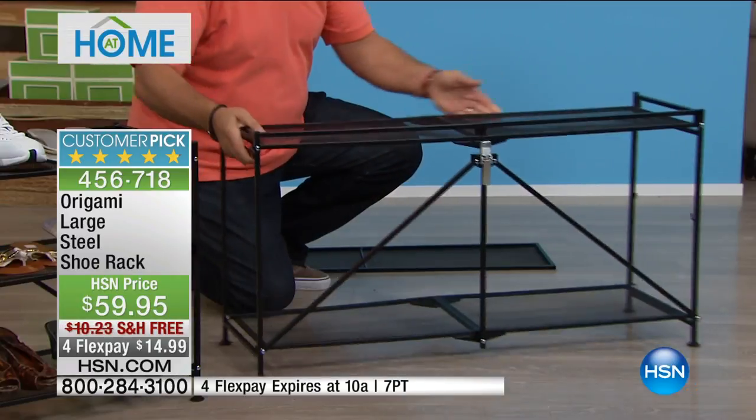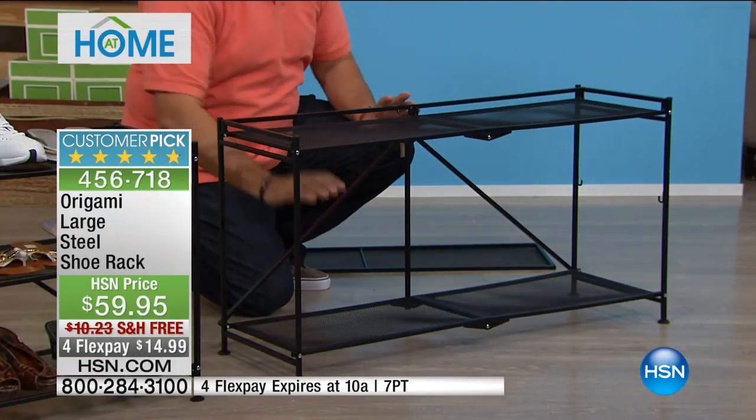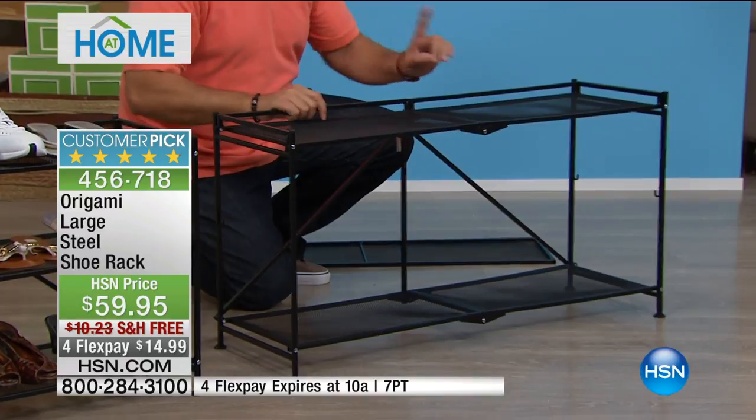So now this is solid. Now, if I want to, I can use this without that middle shelf. So if I have boots or other things that I don't want to put in here, I've got tons of space in the middle. With or without, and it doesn't have to be a shoe rack. We'll talk a little bit more about that.